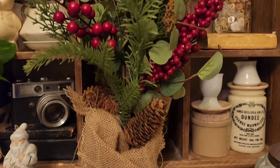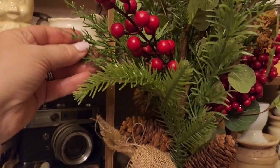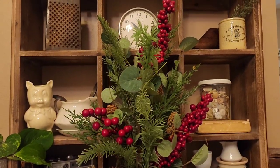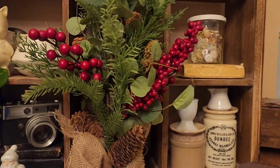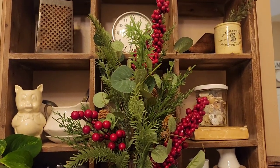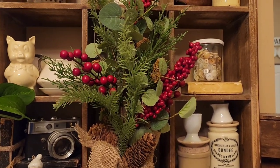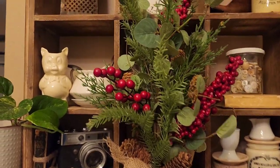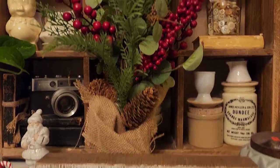I got this spray, this little tree with the pine cones and the berries and the eucalyptus and the pine and maybe spruce. It's really pretty, but it was marked $7.99, and I'm like, you're on drugs. I was at the Goodwill, and I asked her, isn't this a little high? And she said, yeah, how about $1? I said, that sounds good to me. She said they're supposed to be marking down their Christmas. We went to the antique store the day after Christmas, and this is the Thursday after Christmas, right before New Year's Eve. So that was $1.